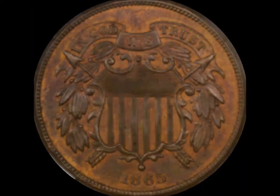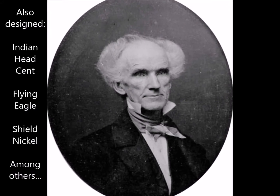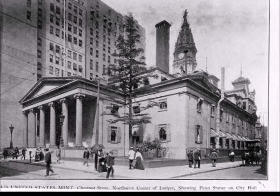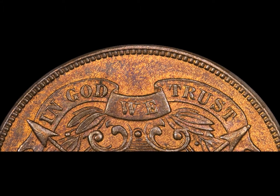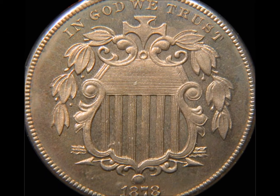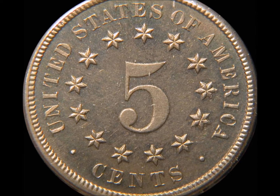Now, these coins were designed by James B. Longacre, who happened to be the 4th chief engraver of the U.S. Mint. Now, these coins were all minted at the Philadelphia Mint when it was located at Chestnut and Jupiter Streets. The motto, "In God We Trust," appeared for the first time on the new coin, due largely to increased religious sentiment during the American Civil War. The shield is very similar to that on the nickel 5-cent piece introduced in 1866.